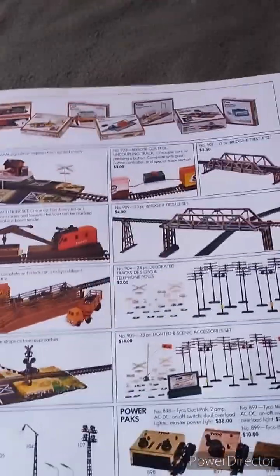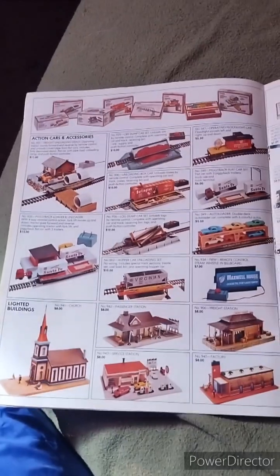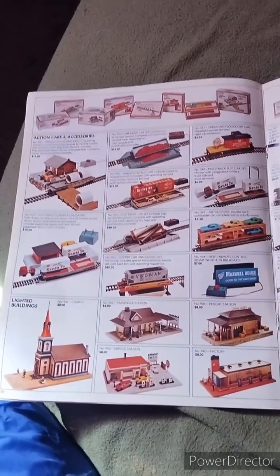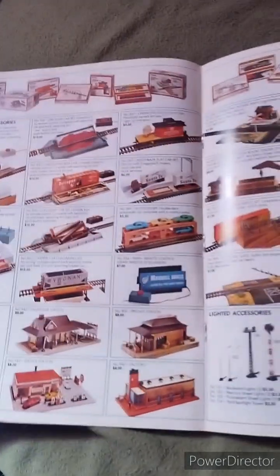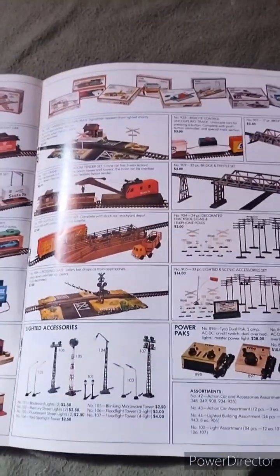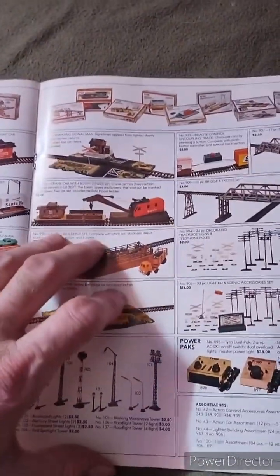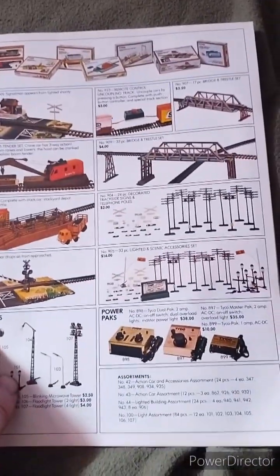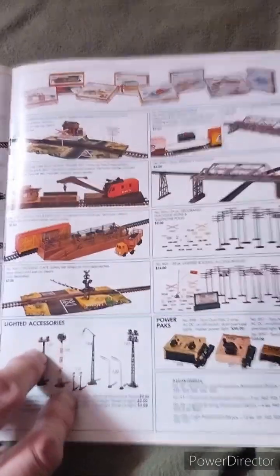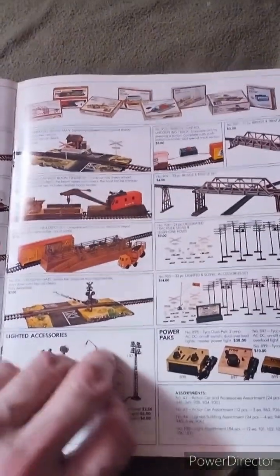And we're on page going on 20. I think I'll talk about all this stuff. You guys can screenshot it and look at it for yourself. Operating accessories, it looks like, in buildings, coal dump, lighted cars, operating cars, buildings, some track. Trying to get the glare out of it for y'all so you can take a screenshot of it. Transformers, accessories. Telephone wires to trip yourself off if you put lines on it.